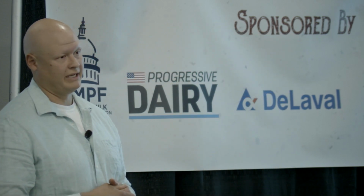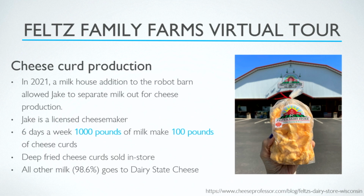So right off the bat, cheese curds were a big hit. We ship our milk to Dairy State Cheese in Wisconsin Rapids, and they're known for having fresh cheese curds every morning on the table, and so we knew that we wanted to include that in our store.